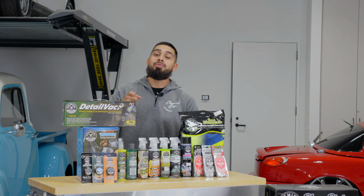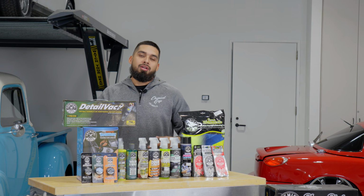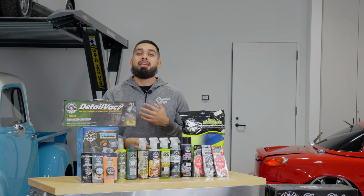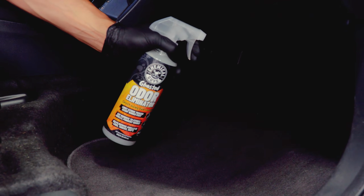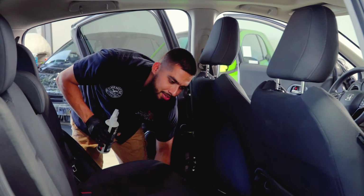Now simply spray it directly into the air. Obviously, if you're at an office or garage, spray directly into air. But now if you're dealing with your car, I recommend spraying it in an inconspicuous area, such as under the footwell in the passenger, or under the seats, or anywhere you might not get traffic from your feet.